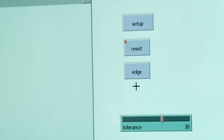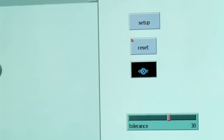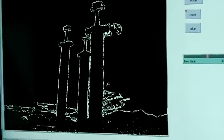By the way, props for using swords to demonstrate edge detection. Yeah, well done. I do a lot of puns in my class. I'm proud of it, actually. Let's own it up. Yeah.